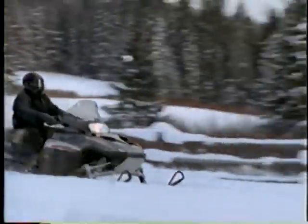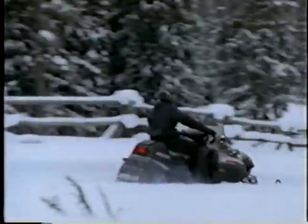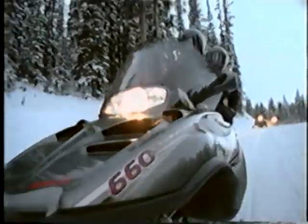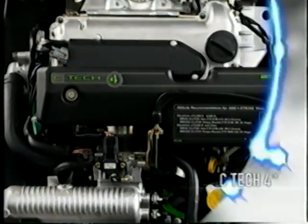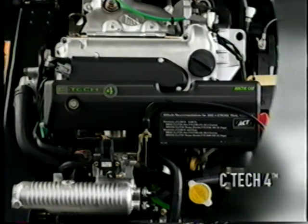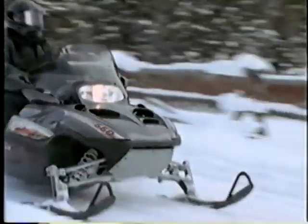Now imagine changing the oil in your sled once a year. Imagine superior fuel efficiency. And imagine a ride that's so smooth and quiet you can actually hear the skis skim across the snow. We did. The result was our C-Tech 4 engine available on our clean and quiet four-stroke machines. It's fresh thinking made for fresh riding.